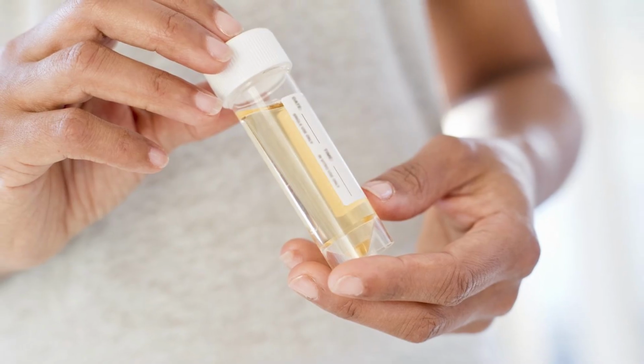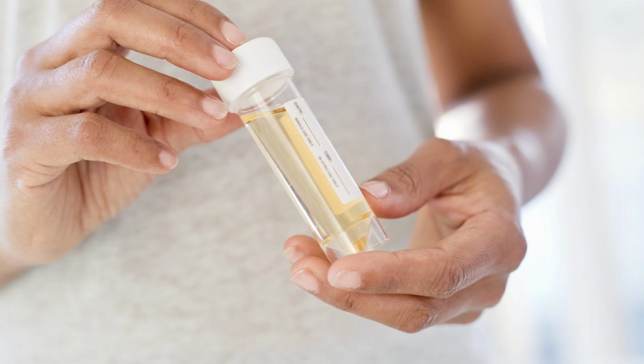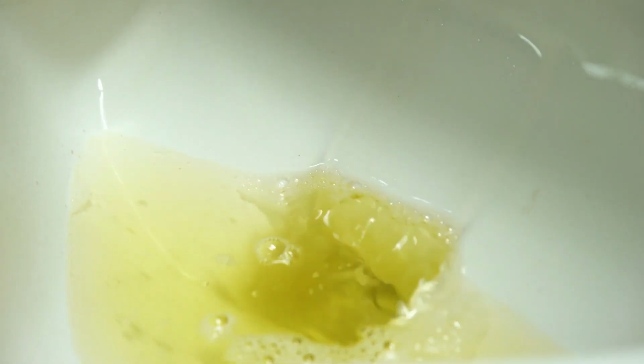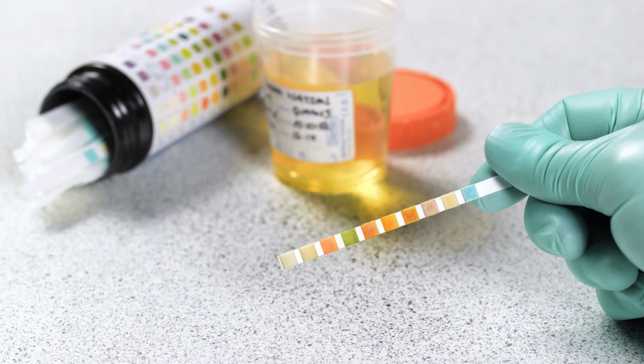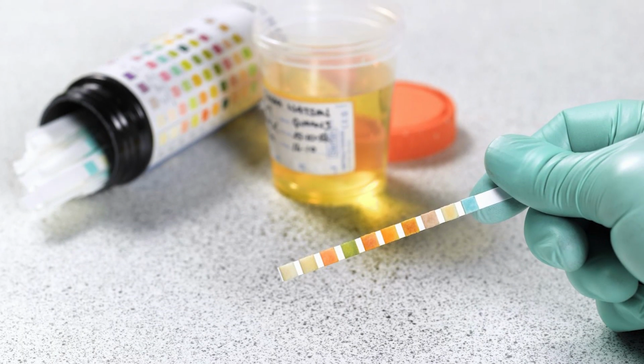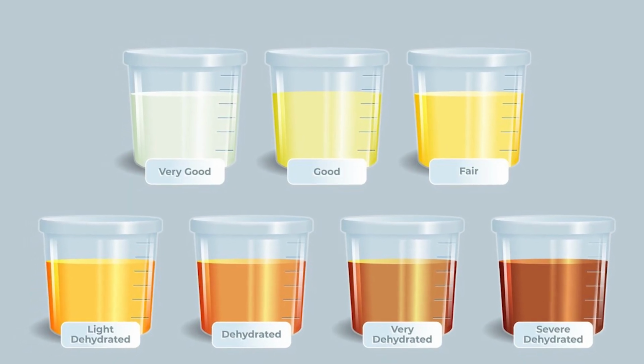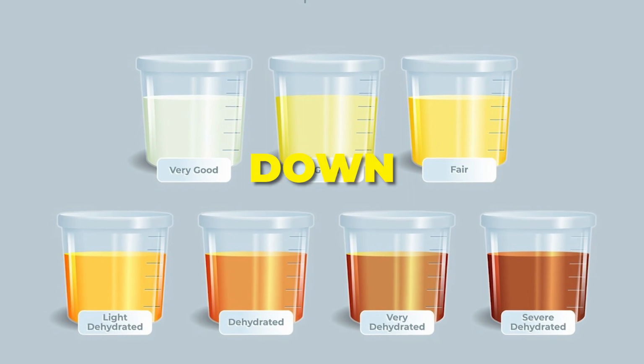Now we know it's not possible to collect urine samples in your home and examine them at a microscopic level. But what you can do is check the color of urine and look for any red flags, or in this case, any colored flags, because these warning signs displayed by urine come in many different colors. So, let's get down to it.